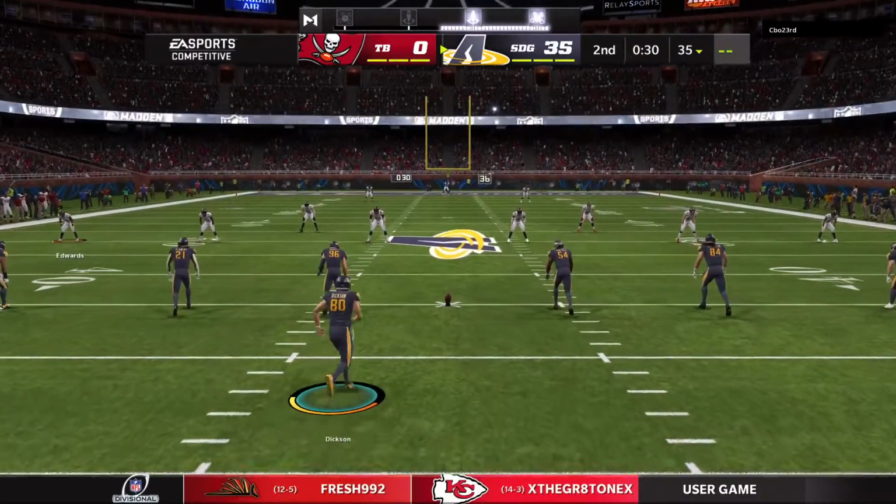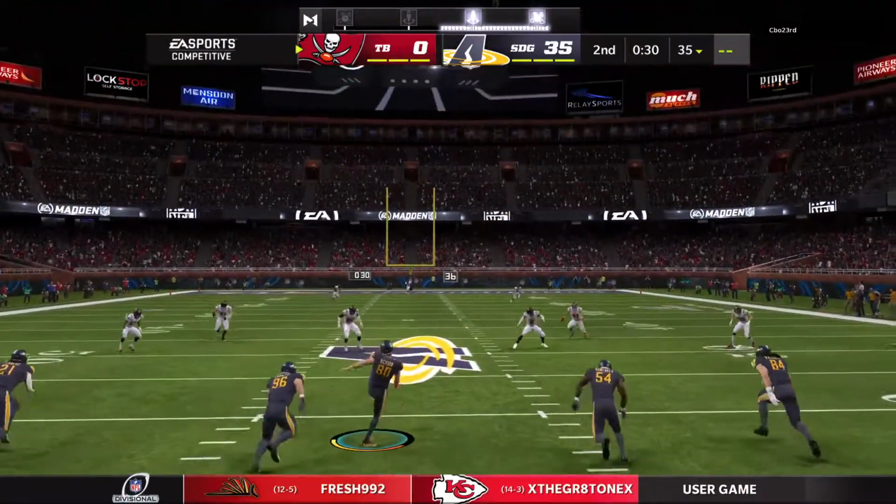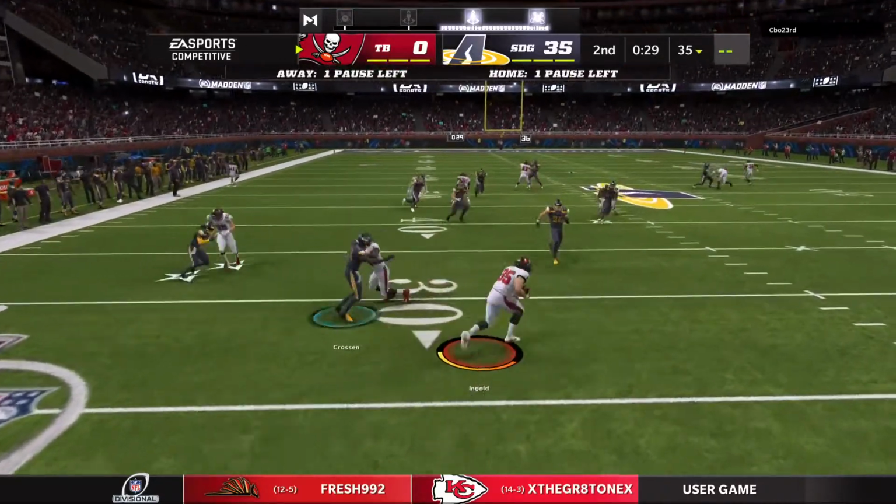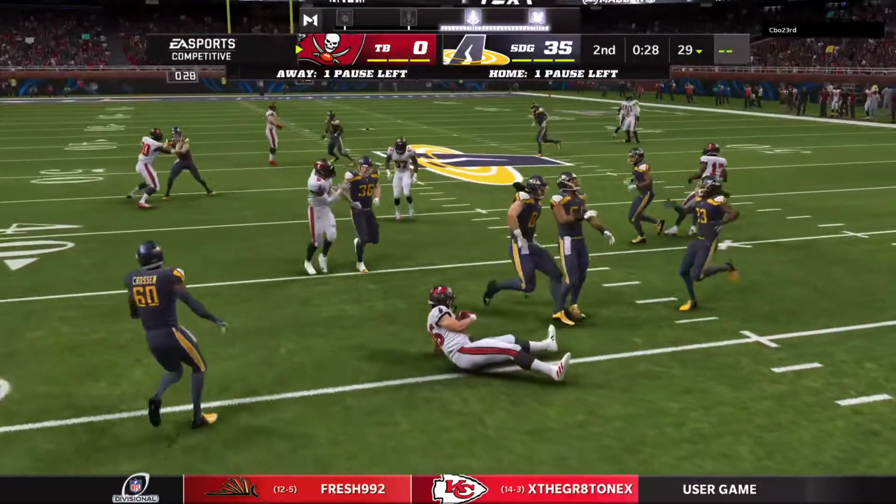The kickoff unit is out on the field, and they will send this one away. And this a very, very short kick.